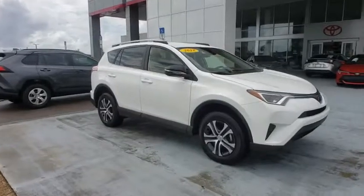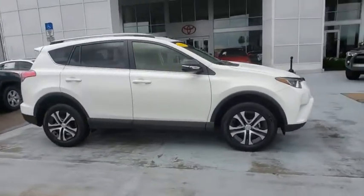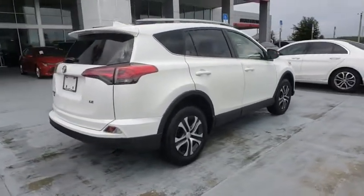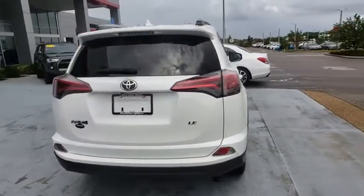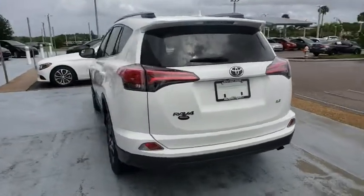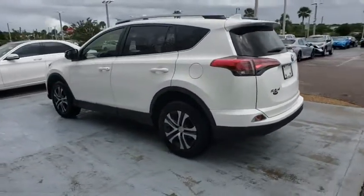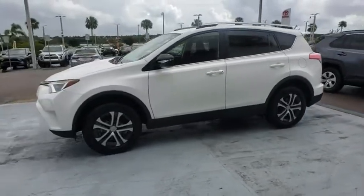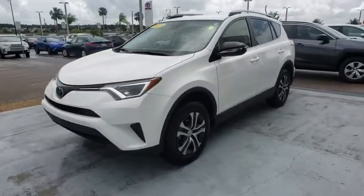Come test drive 2018 Toyota RAV4. The RAV4 is one of the most fuel-efficient SUVs in its class. Versatile and efficient, RAV4 mixes the comfort and drivability of a sedan with the benefits of an SUV. This highly evolved, well-packaged crossover SUV lets you have it all.